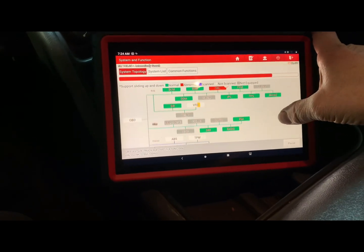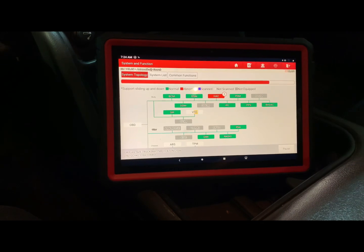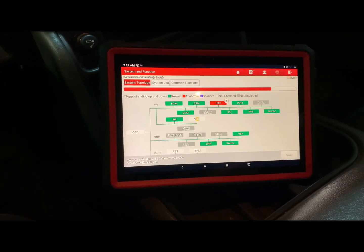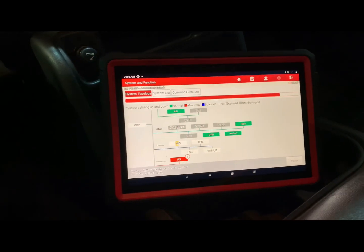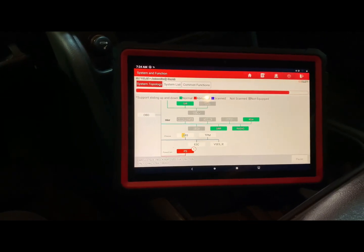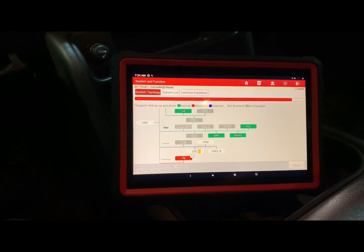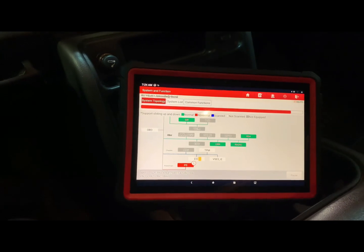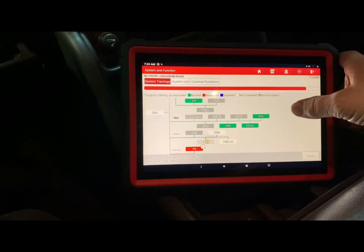No codes in the body control module. That's amazing. Okay, we're just about done here. We've got 4 more modules to go. Huh, ABS? We don't have any communication or something? I don't know. It says it isn't. I didn't believe it.